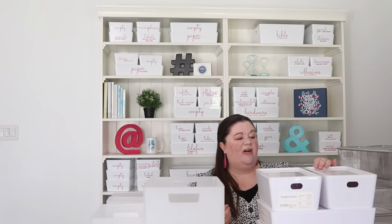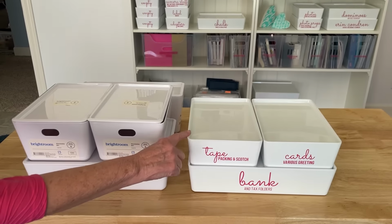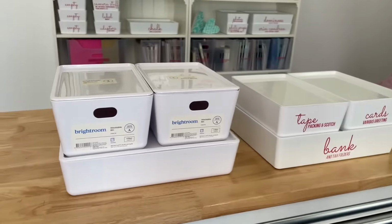So that's a pro. What I would call a slight con is that these are actually a little bit taller than the IKEA version. The IKEA version is thinner, and actually they're all the height of this, and these are a little taller. I don't know if that's necessarily bad or good. It's just something to note that is a difference.